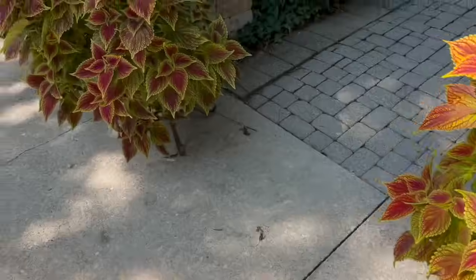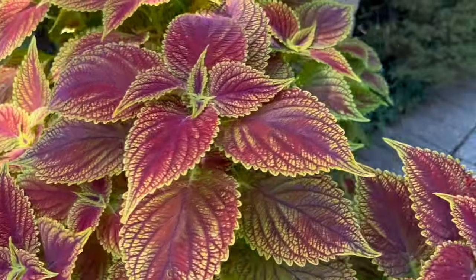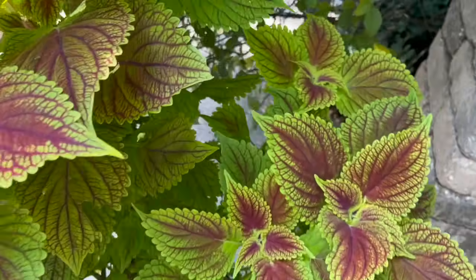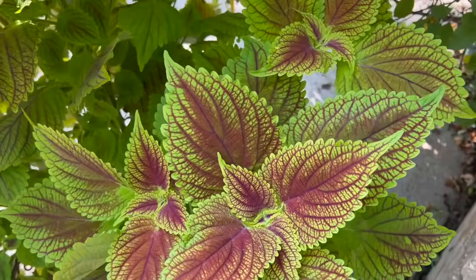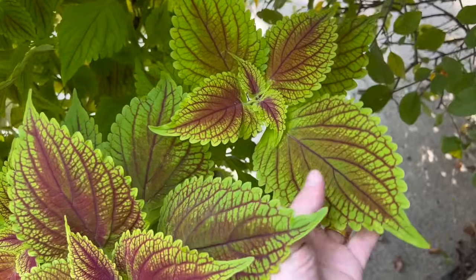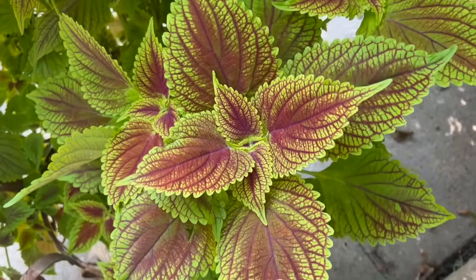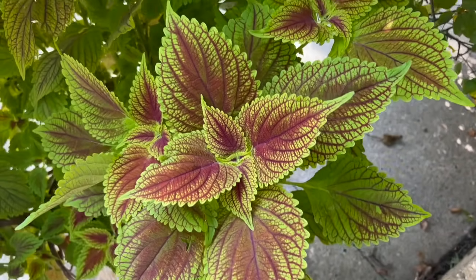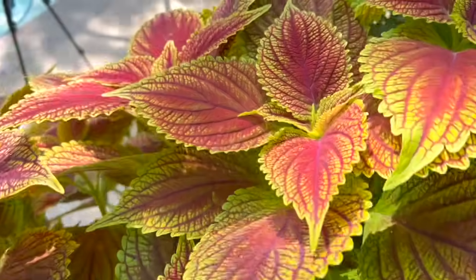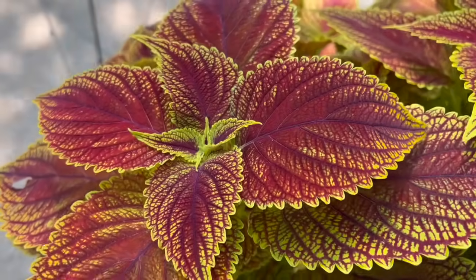Now, let's go to this other plant. This side gets more sun, but on this end, take a look at this. This is a much shadier corner, and you can see that there's not nearly as much red in the leaves. You can definitely still grow these plants in shade, but you'll get much better coloration if you can give it at least a few hours of direct sun.